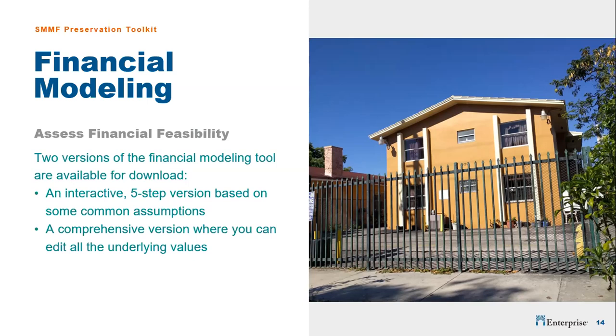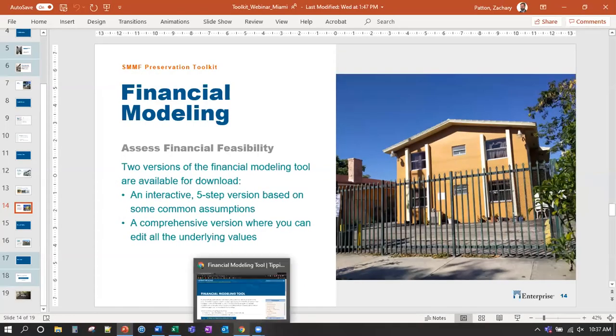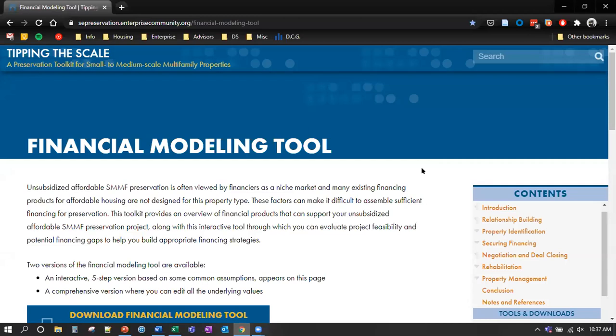So if you're just looking to plug in a few quick numbers and see what general feasibility looks like under a set of standard conditions, then you can use the online tool. If you want to dig further in and modify those assumptions or integrate the model into other Excel-based tools that you might already be using, then you're welcome to use the downloadable version as well. So with that said, let's go ahead and take a look at the online tool.